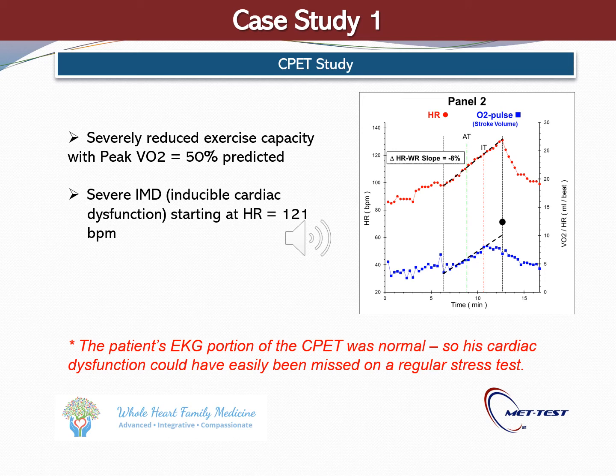In this patient, that was at a heart rate of 121 beats a minute. And I explained to patients that this flattening indicates that the heart's struggling to keep up with the oxygen demands at these higher heart rates. So this information really helps us tailor exercise prescription based on each patient's individual cardiovascular health.